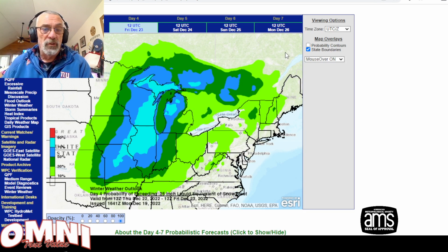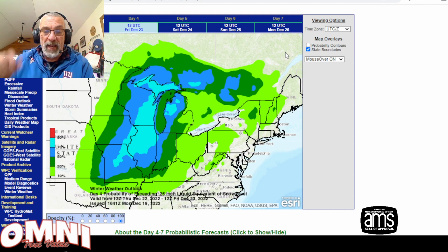So I know a lot of folks are traveling for the holidays, or you have people maybe traveling from these areas from the holidays into the Northeast. We've got for example, St. Louis would be in that area of 50 to 70. Chicago is in the area light blue of 70 to 90% probability of at least 3. So is Milwaukee.